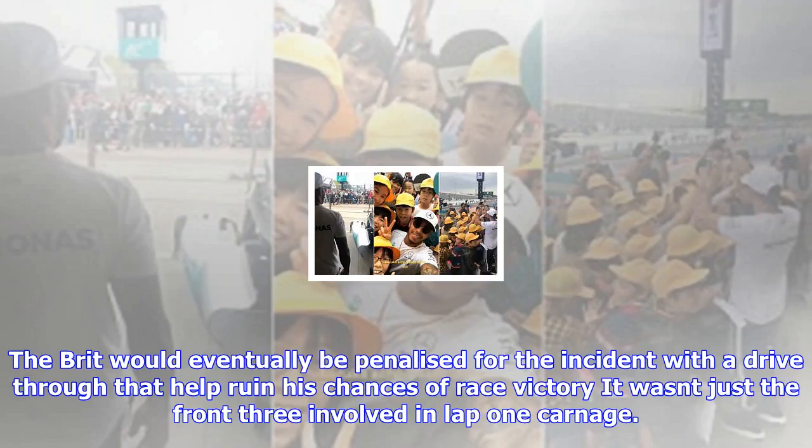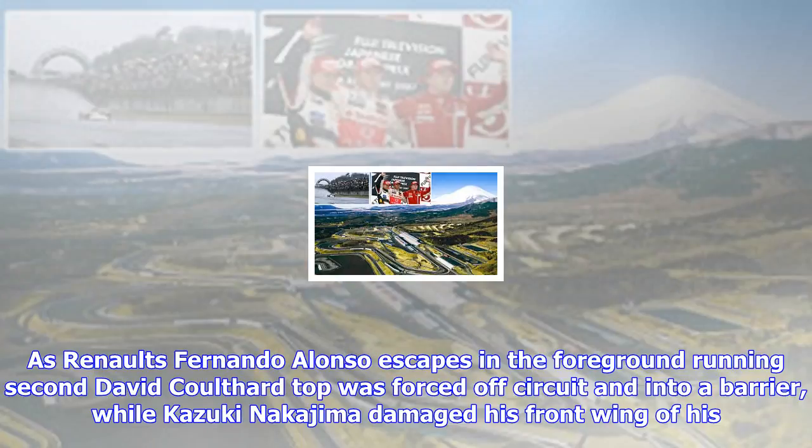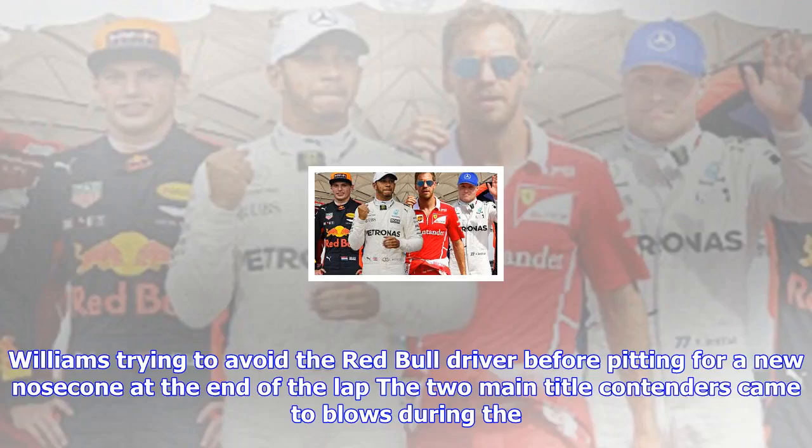It wasn't just the front 3 involved in lap 1 carnage, as Renault's Fernando Alonso escapes in the foreground running second. David Coulthard was forced off circuit and into a barrier, while Kazuki Nakajima damaged the front wing of his Williams trying to avoid the Red Bull driver before pitting for a new nose cone at the end of the lap.